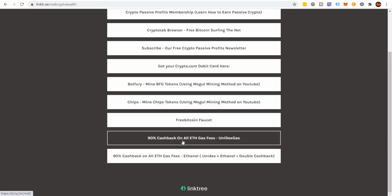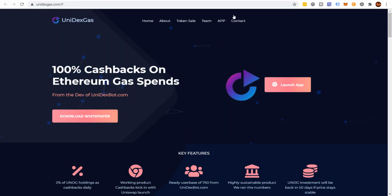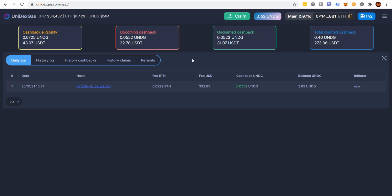For UniDexGas, it's even easier. Just come here, click the app, connect wallet, and once you connect, you'll be right back in that back office, just like that. Then once a day, I think around 5 o'clock Eastern, you're able to claim, or you can let it stack up. You don't have to claim it every day.